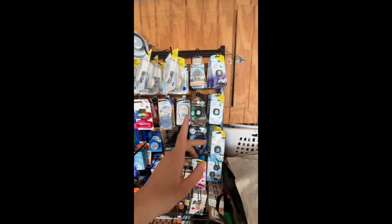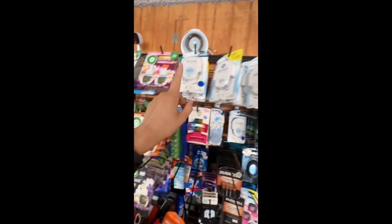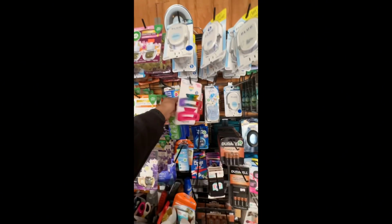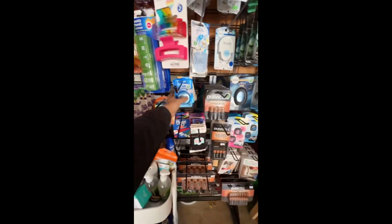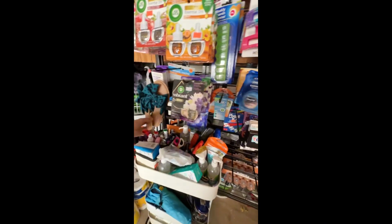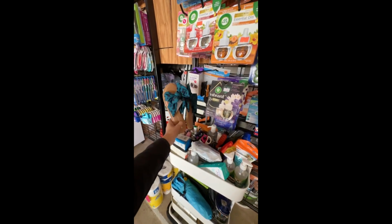Car fresheners are $3. These plugs are $2. These refills are $4. $2 for these, like random things. $3 for these, or $2 for $5. Also, this one. I'll have to ask my sister if she wants to keep this. But I put it right there.